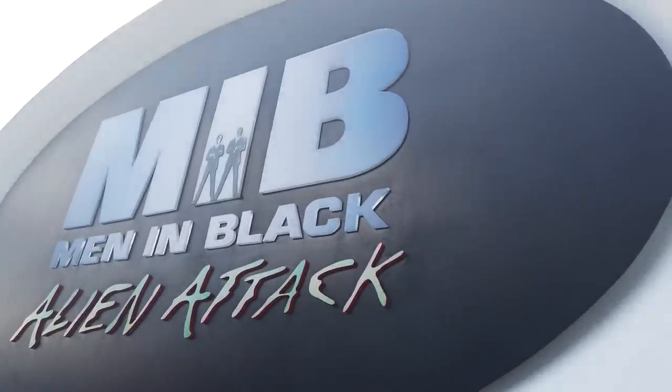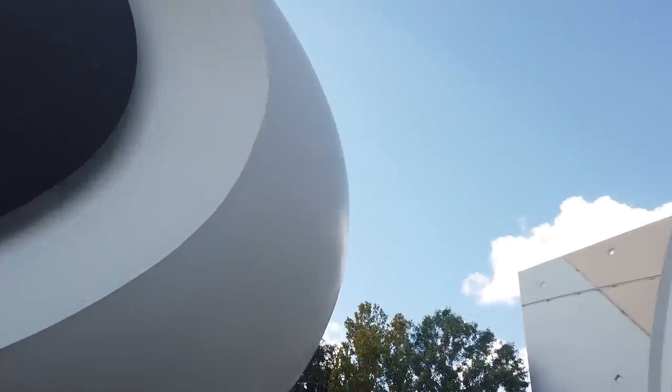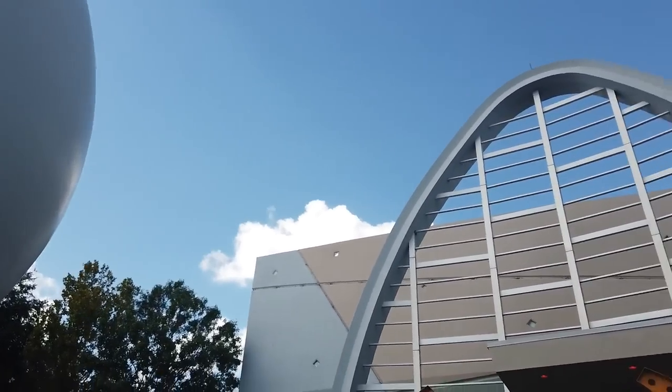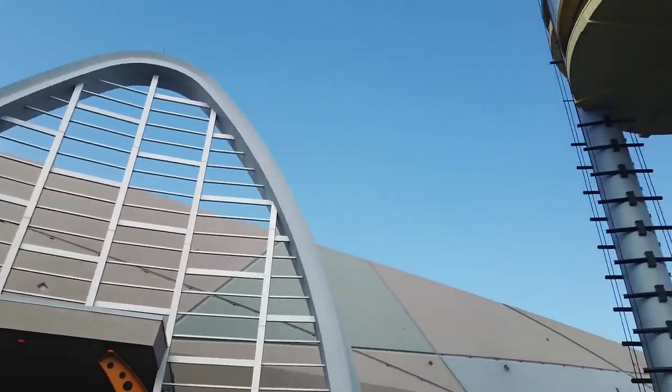Men in Black Alien Attack is a shooter style attraction where you are headed into the Men in Black training facility and being recruited to join the Men in Black. And then things, well, they get a little hairy and you have to help save the universe.